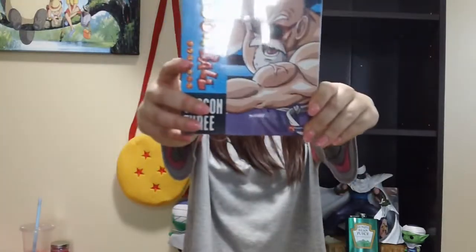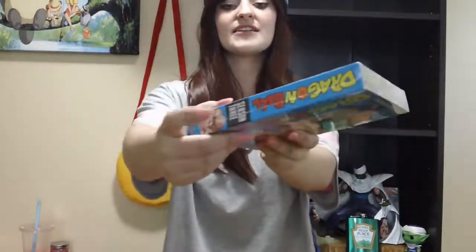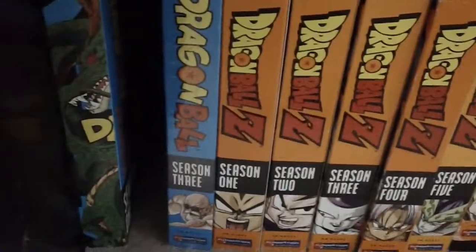And last but not least, my final item of this haul was Dragon Ball Season 3. So now that I have collected all of Dragon Ball Z, I need to finish collecting all of Dragon Ball. So I own Season 1 and 2. I do not have 2 with me at the moment because my cousin is borrowing it. But I finally have Season 3, and the best thing about this is it's still in the plastic wrapping, so it has not even been used or opened. So that's exciting that I got a brand new Dragon Ball Season 3, and I only paid $21 for this, which is awesome.